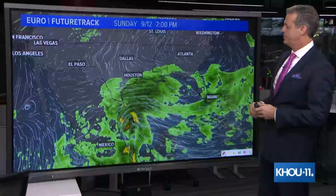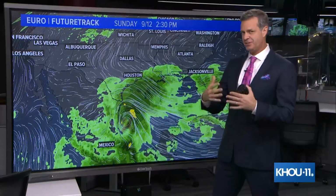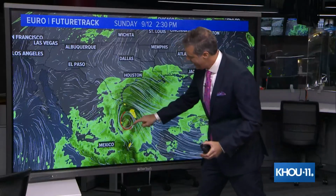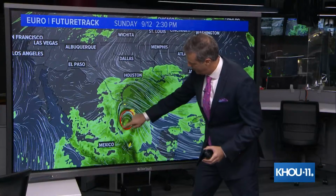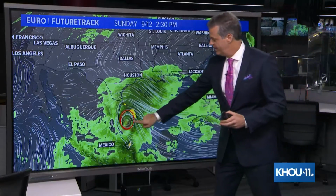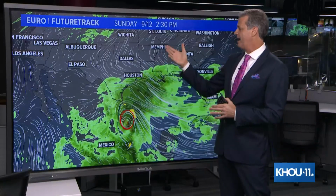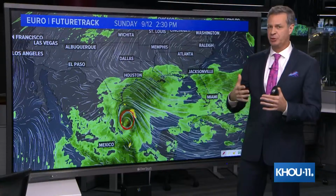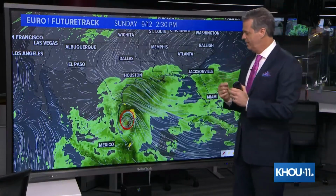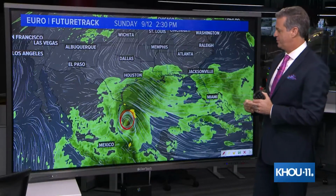That changes going into Sunday. This is the Euro, and it has consistently suggested the past 36, 48 hours that we're going to see an actual low pressure area form. We've got winds rotating completely 360 degrees around a center. And so that would, at this point, Sunday afternoon, perhaps become a tropical depression. That's the definition of a cut-off low. We've got a complete low level center with winds blowing all the way around. So that would be a tropical depression.